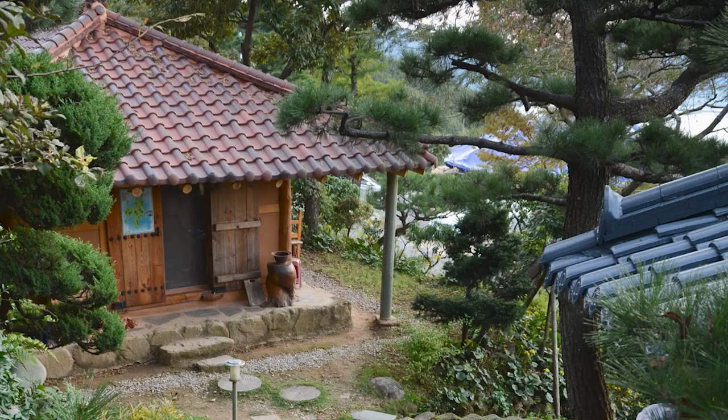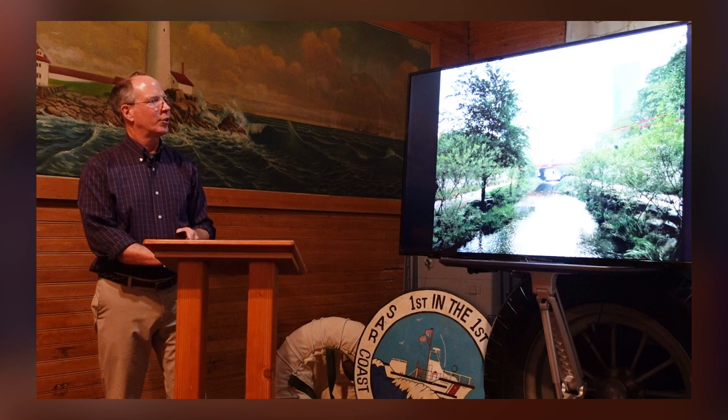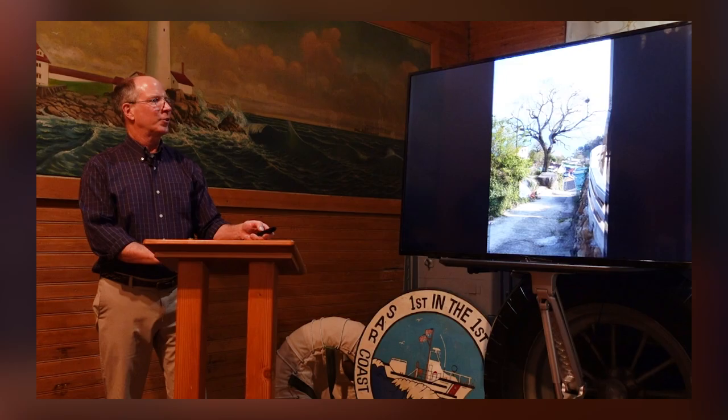This is a river in Seoul, Cheonggyecheon. It's really cool. They reclaimed about a mile of river right downtown and got the trees and things back. This is actually a view in the shipyard.